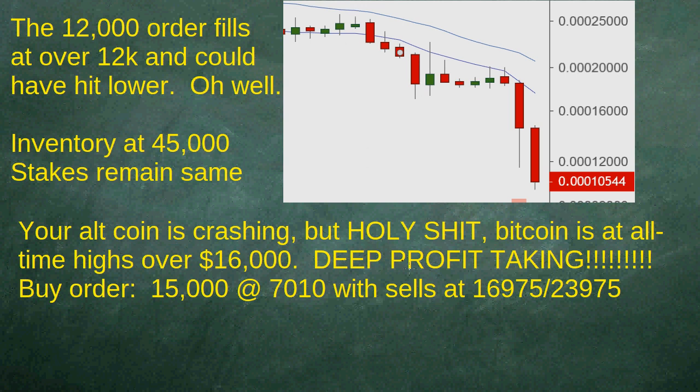Your altcoin is crashing. But holy shit, Bitcoin is at all-time highs, over 16,000, D profit taking. It's going straight up. It can't keep doing it, but it can go up to 20, 30, 40, 50. And if it keeps going up, it's going to just go down. Now the question on that is when. But now this is just fantastic for yourself, and you're seeing your altcoin get its ass kicked and Bitcoin just crushing it. Put a buy order in, 15,000 at 7,010. Let's put the sales in at 16 or almost 17 and 24.